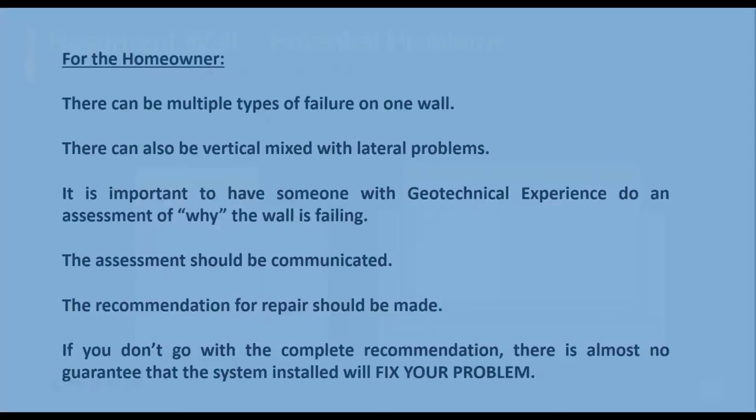So I wanted to take these next two slides and just kind of give you a couple important notes. For the homeowner, you need to get the structure assessed and geotechnical conditions figured out to determine why something's failing. This assessment should be communicated and followed up with a repair solution being recommended. And you got to know that if you don't take the recommendation, you shouldn't expect the system to perform long term.